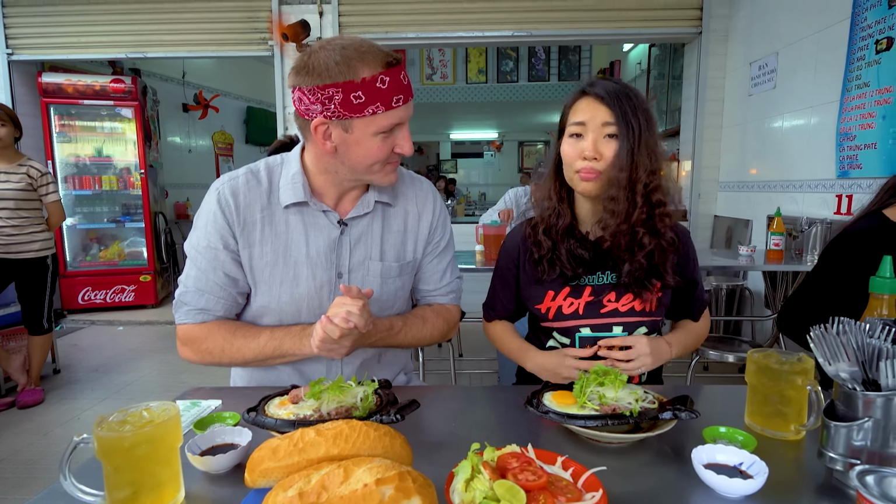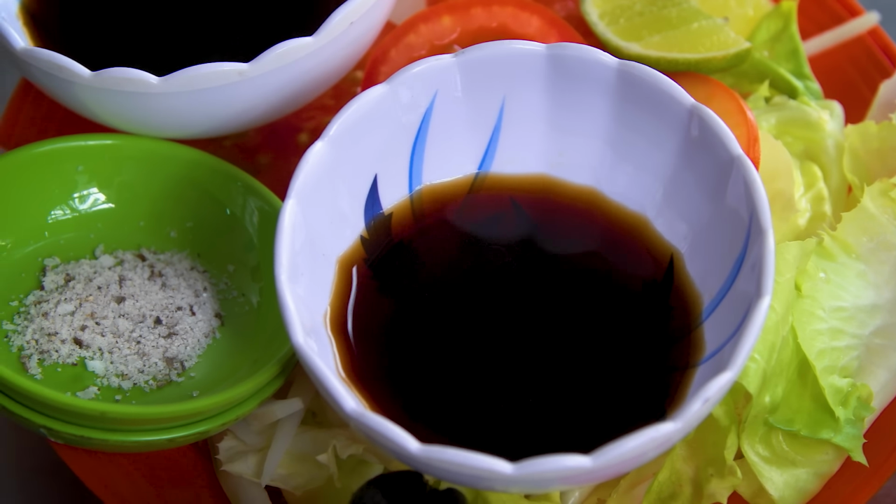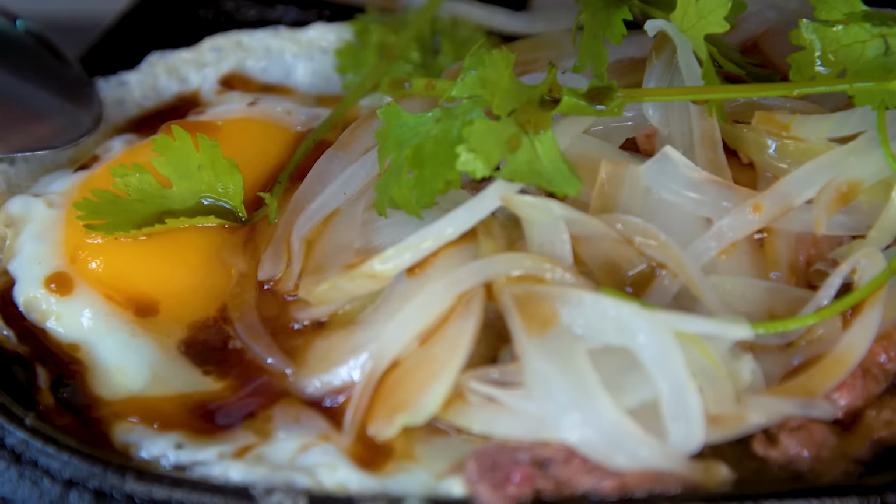How you doing? I'm doing not so good because I'm starving. All right, well, start the fun train. How do we do it? Yeah, so Saigonese love soy sauce, so normally you're gonna pour this all over the plate. All right. And then chili sauce.